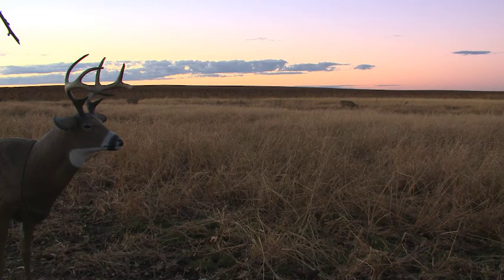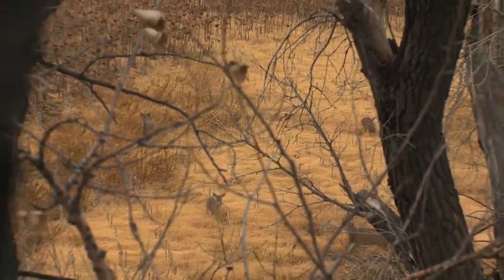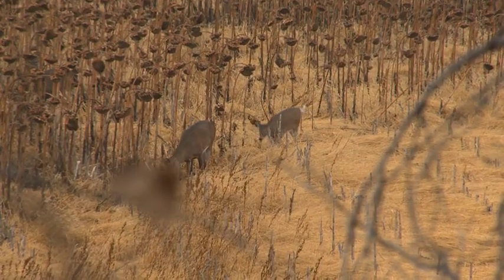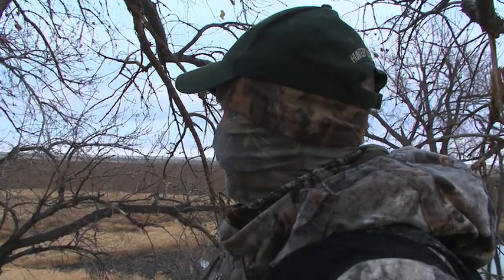But I put in my time, and that's what it takes bow hunting, spending as much time as possible. Me and my Matthews, we got to be pretty good friends talking with each other up in that tree. But eventually, a cold front moved in. The winds picked up, a little bit of snow was in the air, and that's what I like.